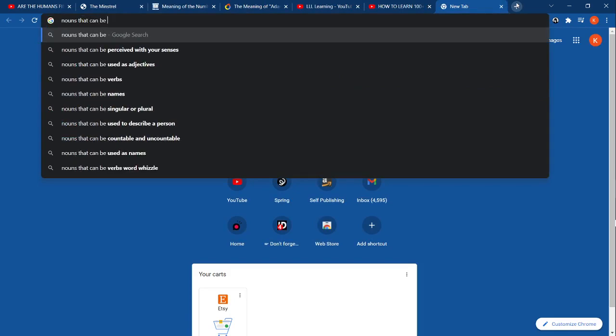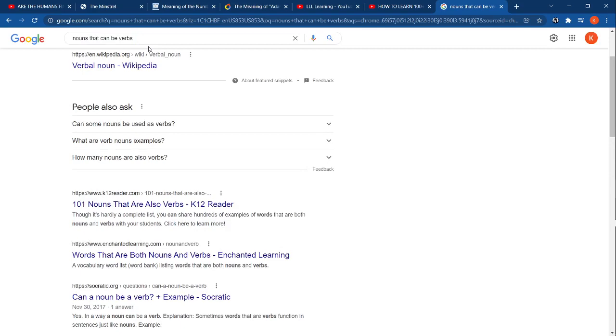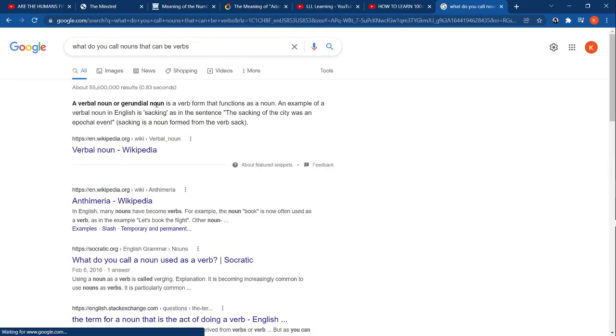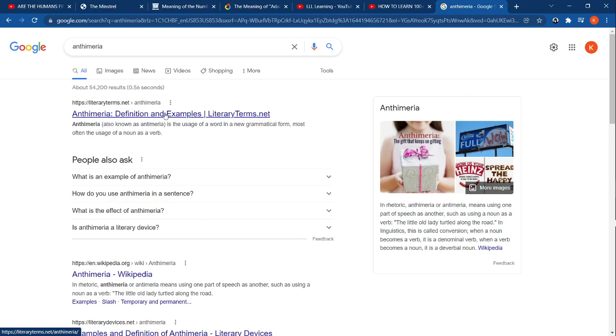Nouns that can be verbs. What do you call nouns that can be verbs? See? Anthemeria? Sheesh. Antimeria. So you can spell it either way.